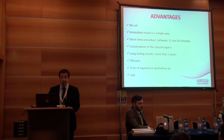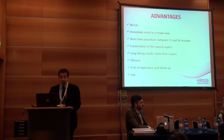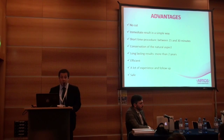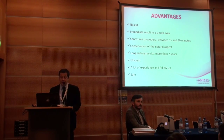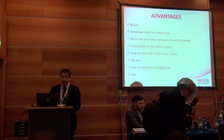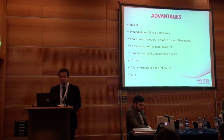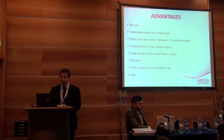The advantages of this technique are that there is no cut, there is no scar, there is an immediate result in a very simple way. It's a very short procedure, between 15 and 30 minutes. There is always the conservation of the natural aspect of the patient. There is a very long-lasting result, in many cases more than 2 years. It's a very efficient procedure. There is a lot of experience and follow-up. Dr. Sulamanidze has been using this kind of technique for almost 20 years, and it's very safe.